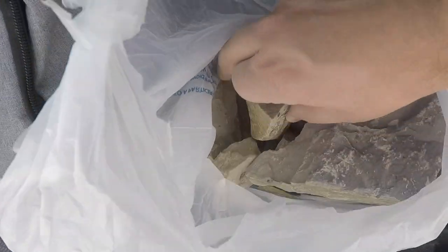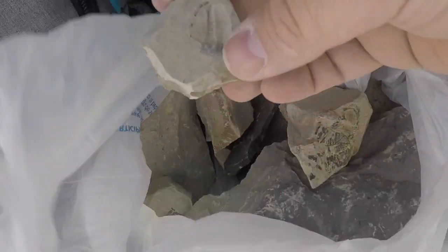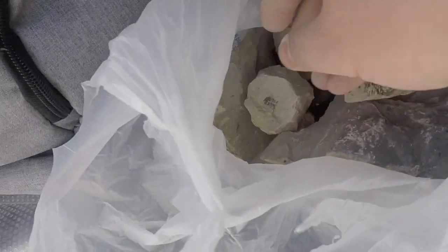And we got a whole bunch of other pieces, ones that we just put in these Walmart bags right here. So for example, look at that right there, and that one right there. So a lot of cool finds. This place is pretty cool.